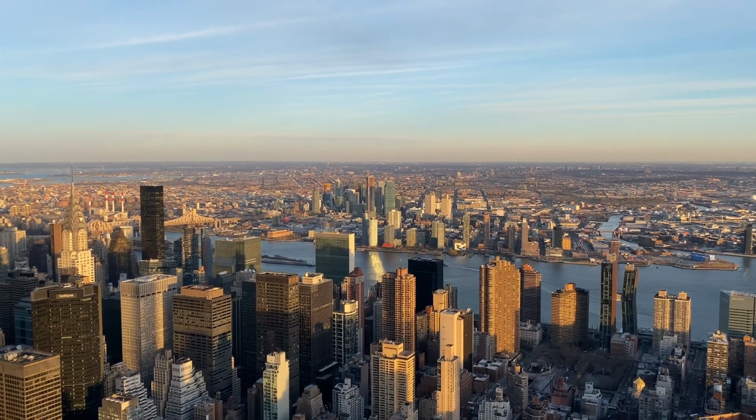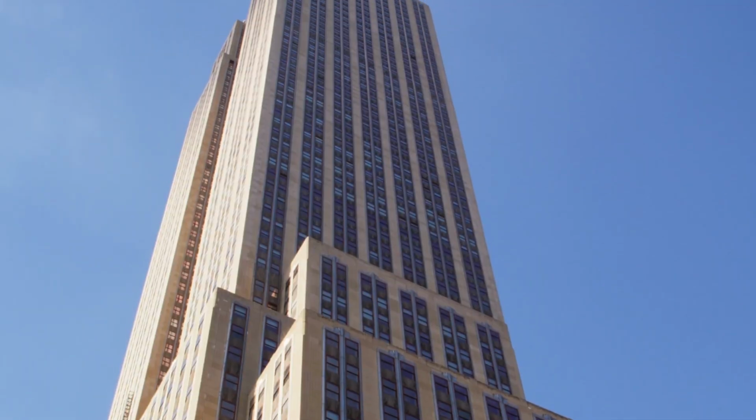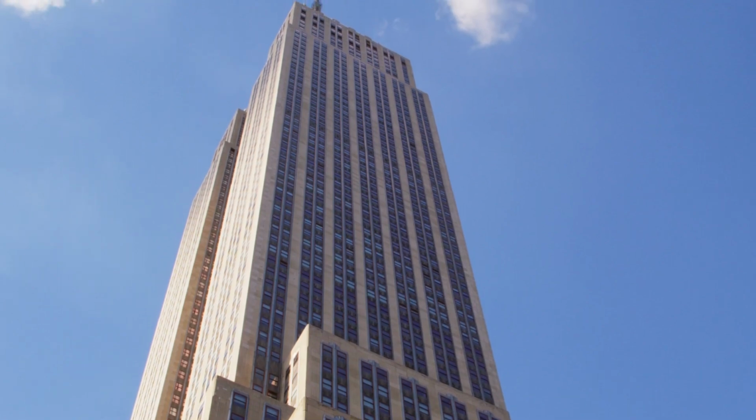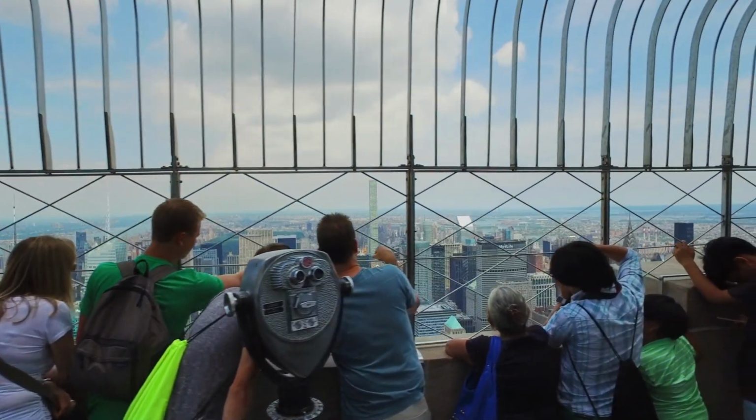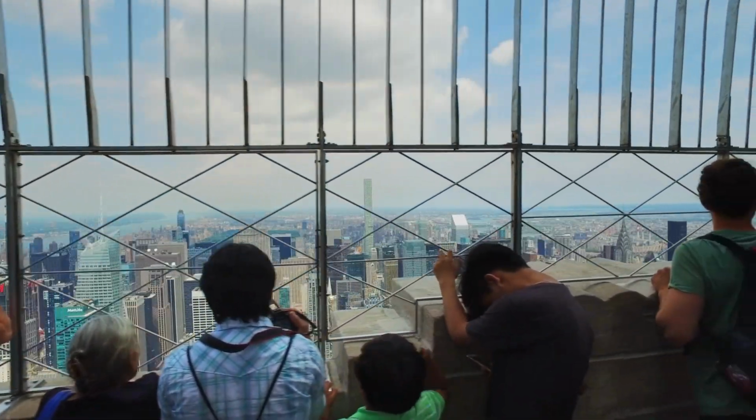Offering breathtaking panoramic views of the city, make sure to head up to the observation deck in this Art Deco skyscraper. Featured in plenty of movies, you can also learn about the history of this building whilst you are here.